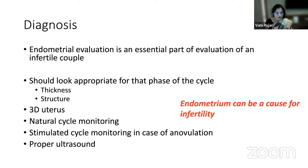Okay, so we have to evaluate it properly, do a 3D uterus, and natural cycle monitoring is one thing I strongly believe in. If she's an ovulating woman, it's always better to do a natural cycle monitoring. So once we see a good endometrium of 9 or 10 in a natural cycle or whatever cycle, then we are sure that the endometrium is good.